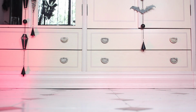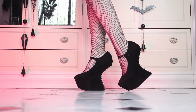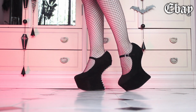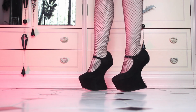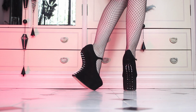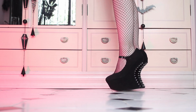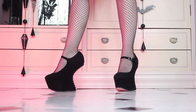Now, I don't really remember where I got these from. I think these are from eBay and they are quite obviously Jeffrey Campbell knockoffs. I never really wanted to get the original ones, but I think they are pretty cute and more comfortable than they look like. I wore them once to a New Year's Eve party and I didn't suffer a lot.